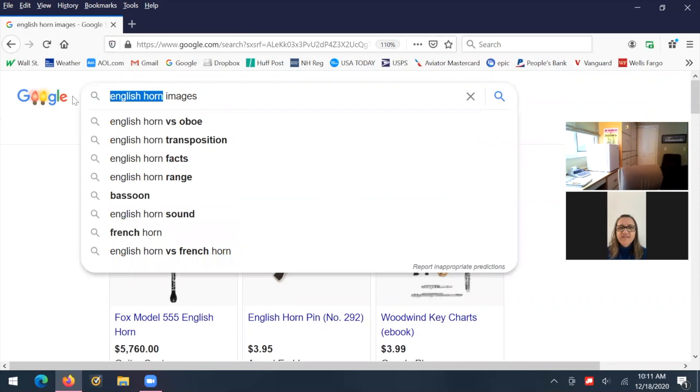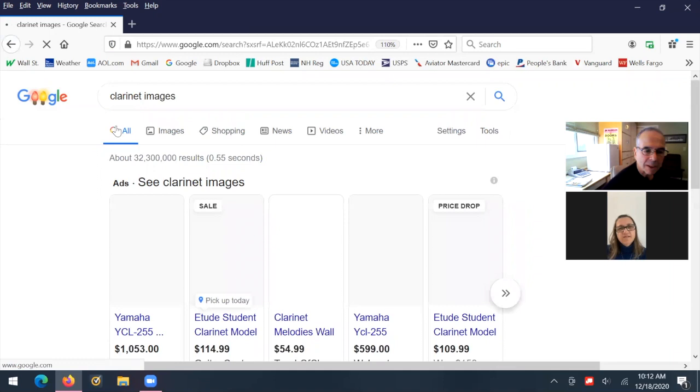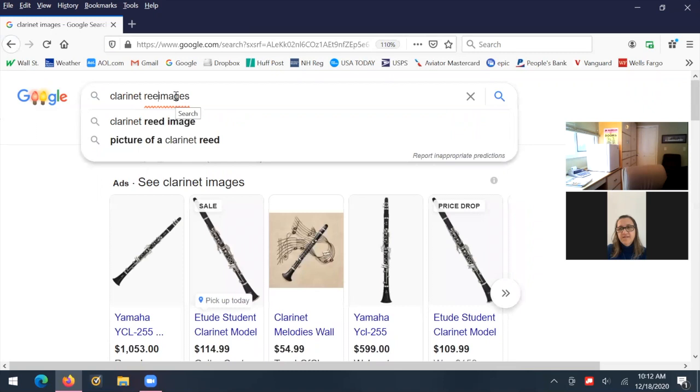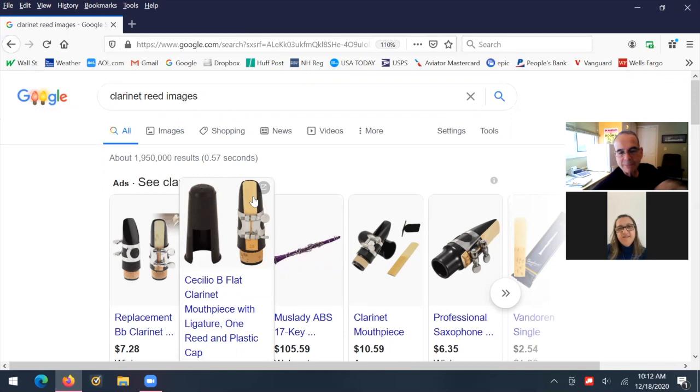I want to do clarinet. This is a clarinet. And there's a reed at the end. Oh, so that's the reed. You blow on it and it produces the sound, and then you open and close the holes on the instrument to make the different notes. So that's the reed.